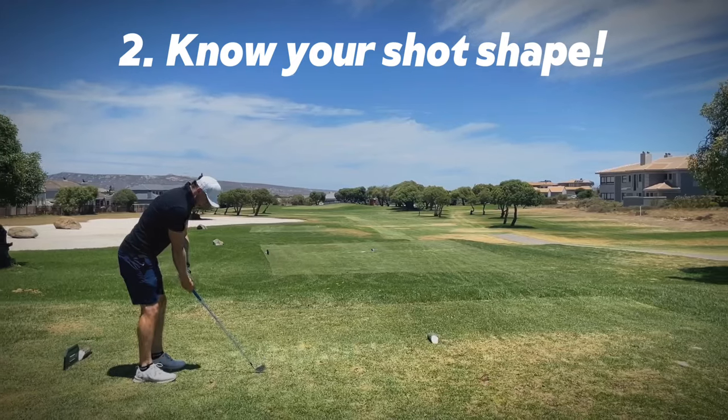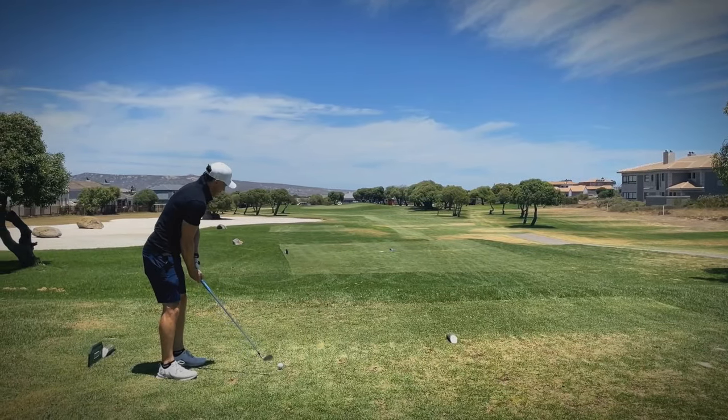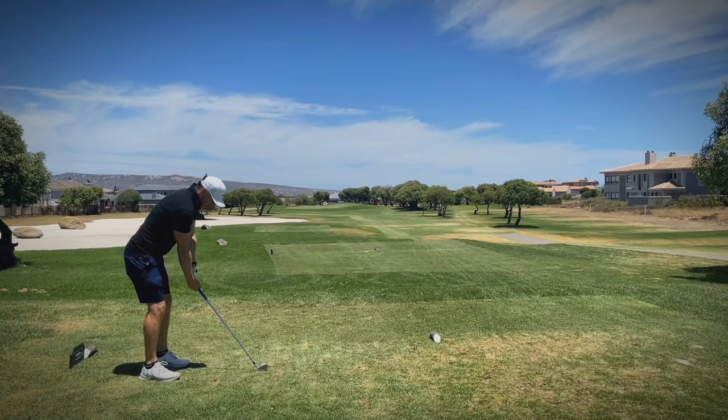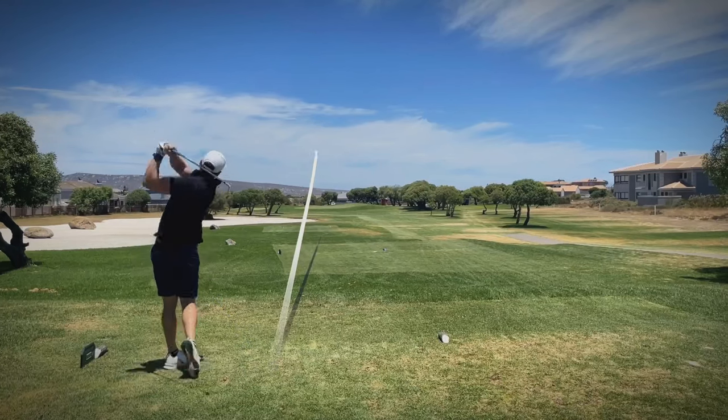Solid. Tip number two, a crucial one, know your shot shape. You need to know if your ball is going to move from left to right or right to left, or if it's going to go straight. Knowing your shot shape and knowing that it is repeatable will give you so much confidence on the course.